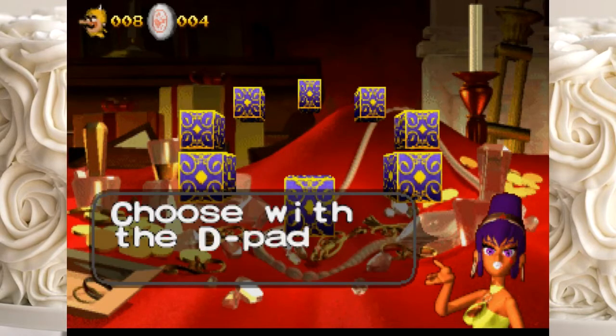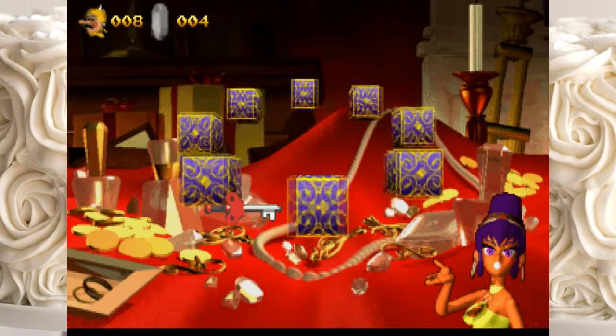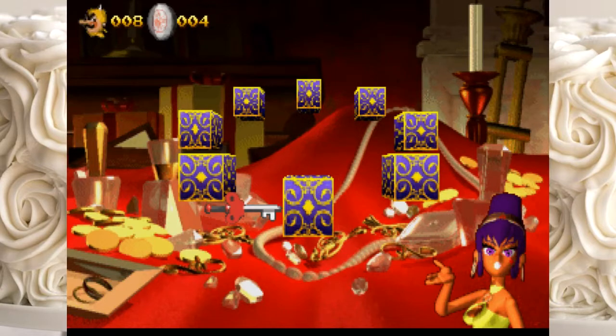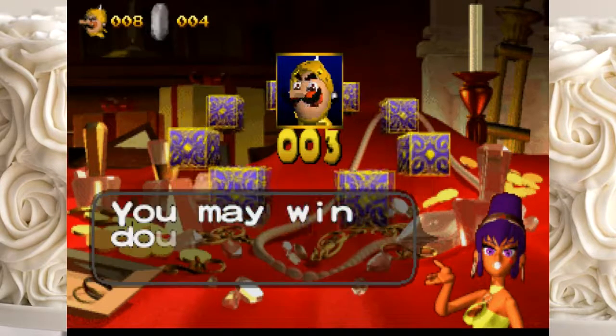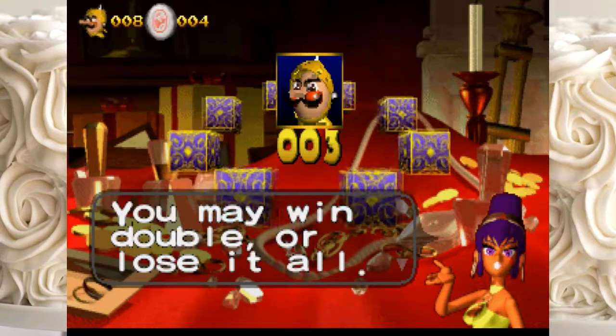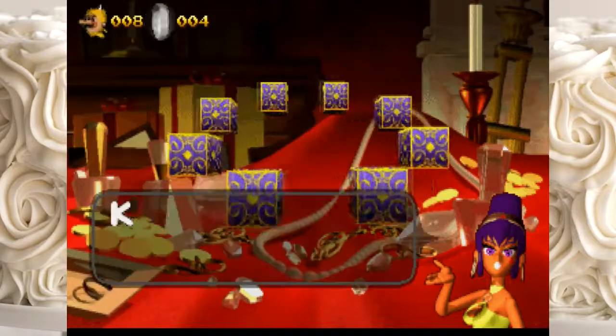Round and round it goes. Which one will we pick out? Well, we better have our eye on that. And we got the best prize, the 3-life helmet. From here on, we can either try to win double, or we may lose it all. Of course we're going to try to double our luck.